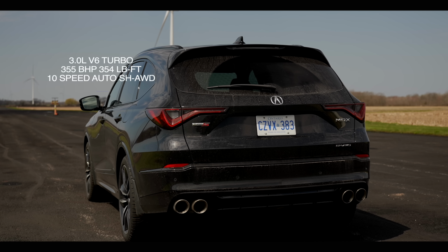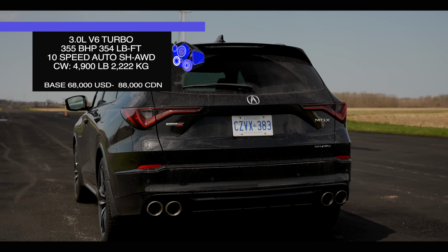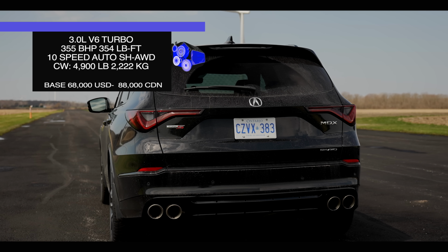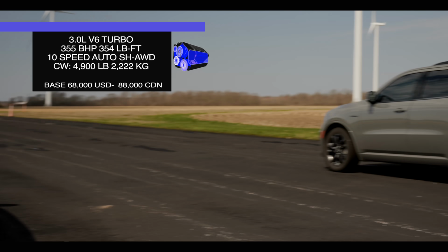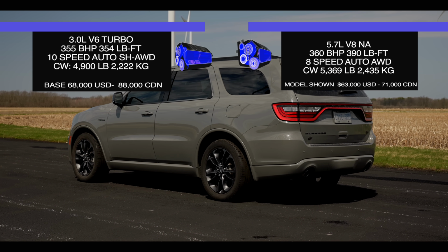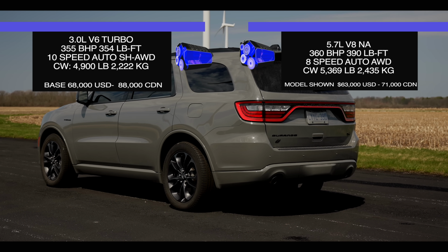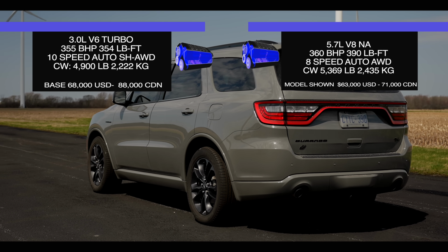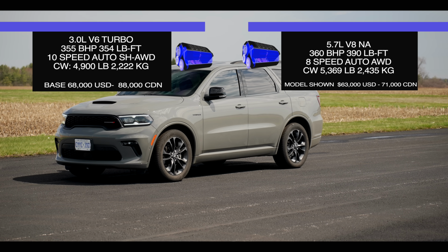So here are the specs. The MDX Type S uses a 3-liter V6 turbocharged engine, making 355 brake horsepower and 354 pound-feet of torque. It uses a 10-speed automatic transmission, and it is all-wheel drive with a curb weight of 4,900 pounds with that super handy all-wheel drive by Acura. Meanwhile, on this side, we've got the Durango RT 5.7 with the V8 naturally aspirated, making 360 brake horsepower and 390 pound-feet of torque. Uses an 8-speed automatic transmission, and it is all-wheel drive with a curb weight of 5,369 pounds. This thing is pretty heavy. It's like 400 pounds heavier than the Acura, but it makes like 5 horsepower more and more torque. Nonetheless, we're going to do the drag race.